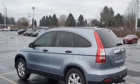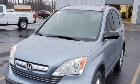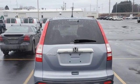Consumer Guide explains it's not the most powerful compact SUV, but CR-V excels for its just right blend of comfort, refinement, and cargo versatility. Honda has a world-renowned reputation for reliability. Driving is believing. Test drive it today.